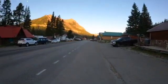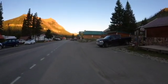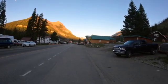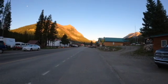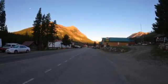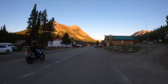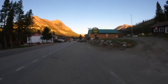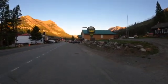This is Main Street, also known as Montana Highway 212. Right here on the right hand side is where I work, the Antlers Lodge. I'm going to do a tour of the inside of the lodge and maybe show you guys some of the cabins eventually. We're not going to do that today. That'll be a different video because this one's probably going to run kind of long the way it is.